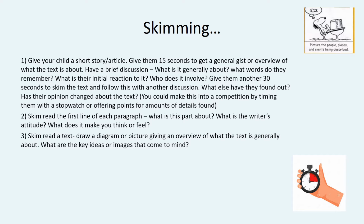Another example of what you could do, you could skim read the first line of each paragraph. What is this part about? Why is the writer telling us this? What is their attitude? What does it make you think or feel? You could also skim read a text, draw a diagram or a picture giving an overview of what the text is generally about. What are the key ideas or images that come to mind?